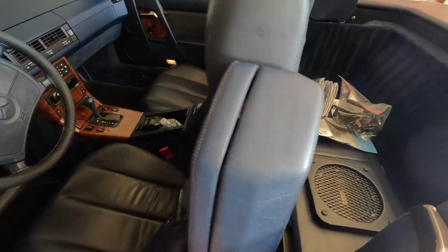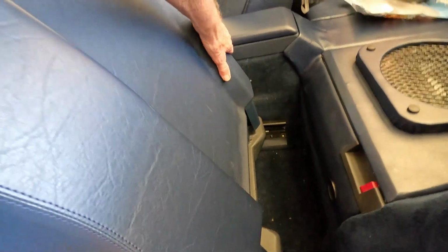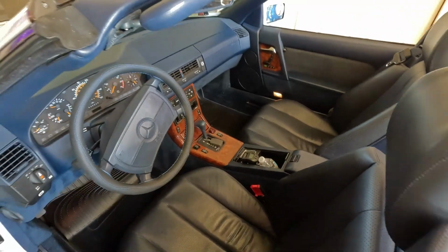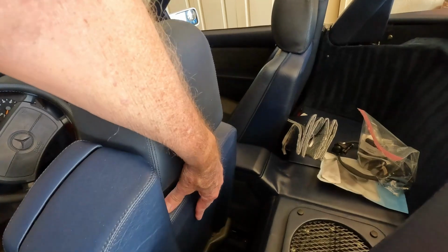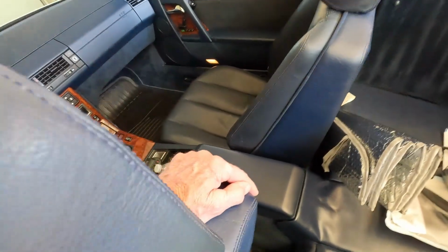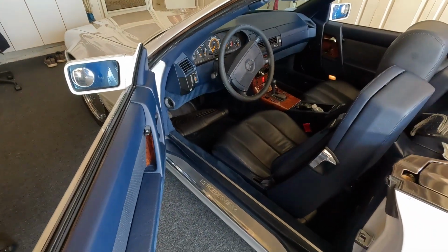Is this thing still working? Yeah. We gotta take this off. I think we gotta take the back off. I'll look up some instructions on it. I've never done this before, but hopefully I'll make a video here so it'll help other people.